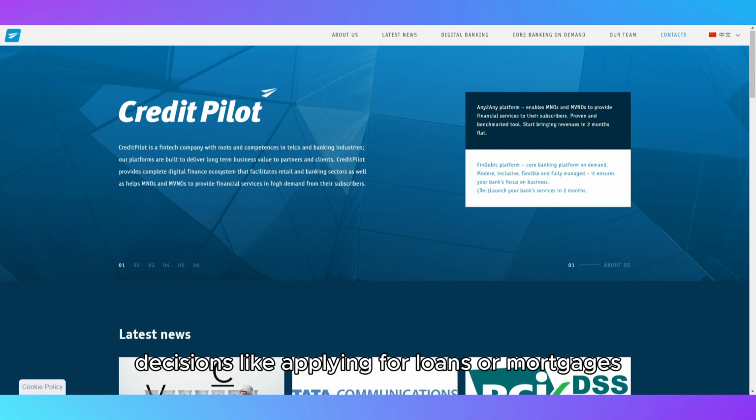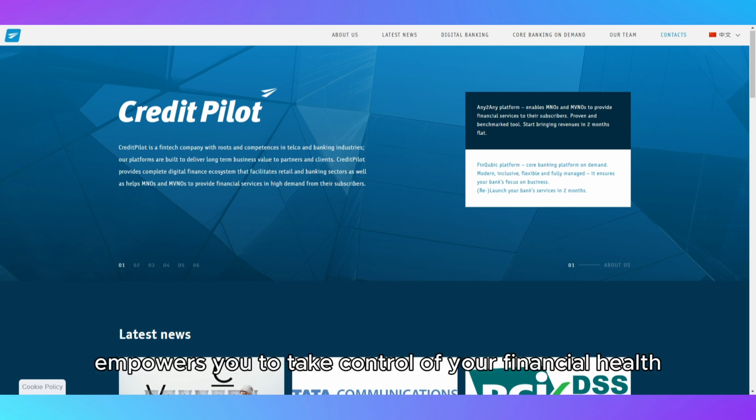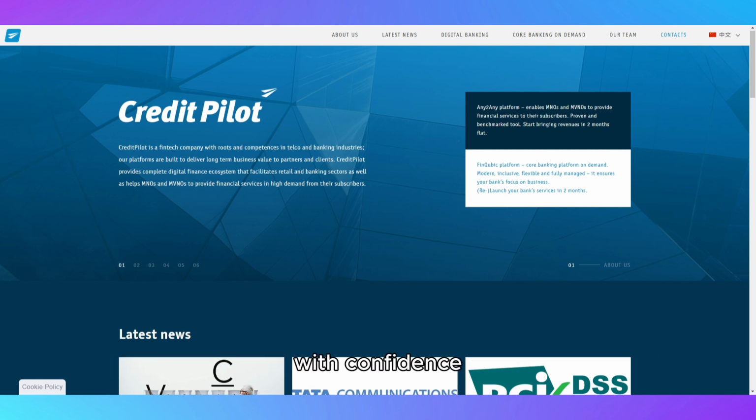In conclusion, Credit Pilot is a practical and effective credit score tool that combines monitoring, education, and actionable insights. It empowers you to take control of your financial health with confidence.